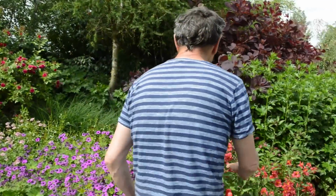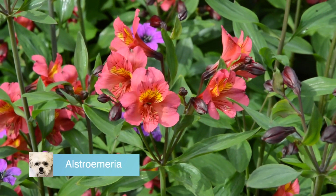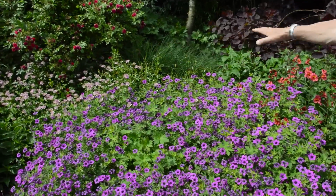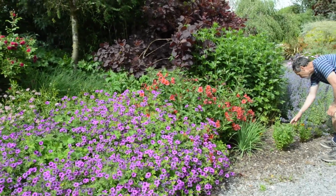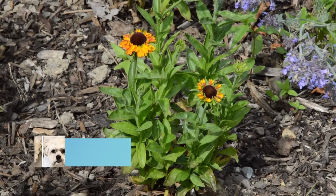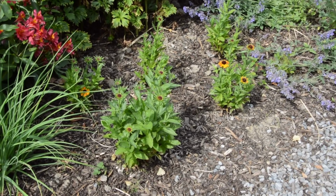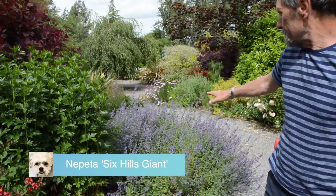And beside it we have a very good Alstroemeria. And it's just a lovely combination. You would think I knew what I was doing when I planted it, but I didn't really, it just worked out. And this is the last piece we put in, something orange. But it's been a bit slow. It's a little orange helenium. I think it's called Short and Sassy. But you can see it's just a bit slow. And then we cooled it all down with the blue catmint.